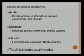There are different stages in patients, and you'll see these commonly overlap. You'll have the acute stage where they're very pruritic, with erythematous papules, excoriations, and exudate. Then subacute, where it's just smoldering, not quite as angry as it had been initially, with moderate pruritus and excoriated scaling papules. And then the chronic phase, with thickened skin or lichenification and fibrotic papules. In one patient, these will overlap. We'll have these chronic changes and then acute presentations on top of it.